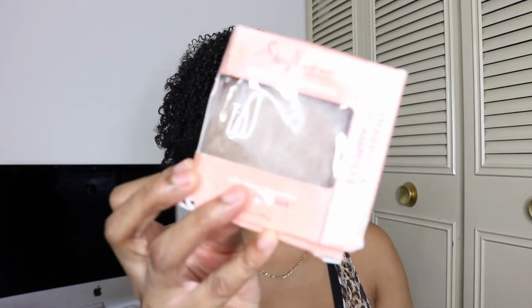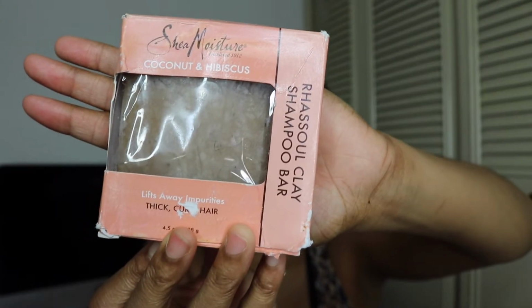So yes, you guys, I did go in with this Shea Moisture Coconut Hibiscus. So yeah, I really do love this shampoo bar because I can actually get it in my scalp and work it in. And it does have a good lather to it.